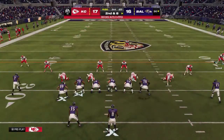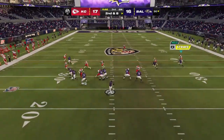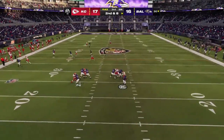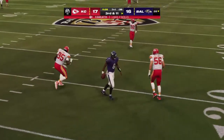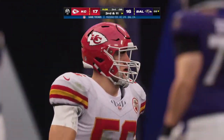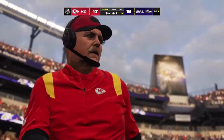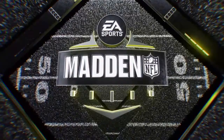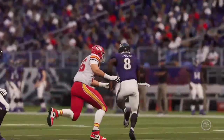Ball on the 30 now. Here's 2nd down and 8. From the gun, it's Jackson. And he can't find anywhere to go with it, and he goes down. That's George Karlaftis, who fought his way through the line to bury him. Okay, was it a breakdown in protection? Did the running back not pick him up? What does it really matter? Sometimes it's just a great play made by the defense. Big-time sack.